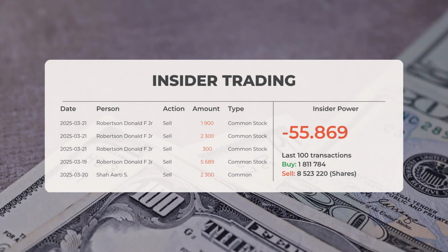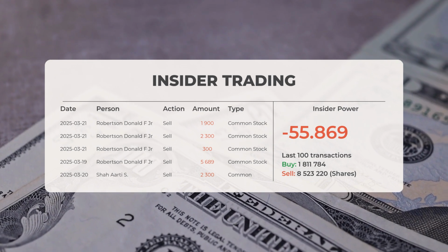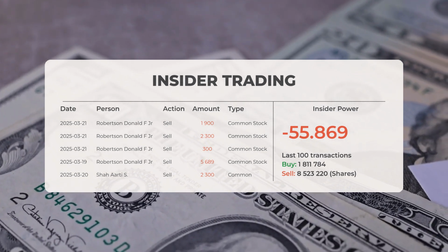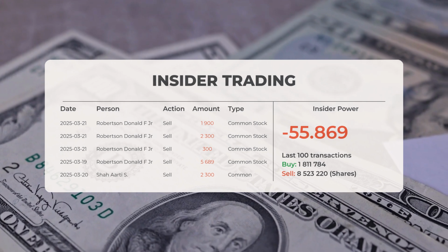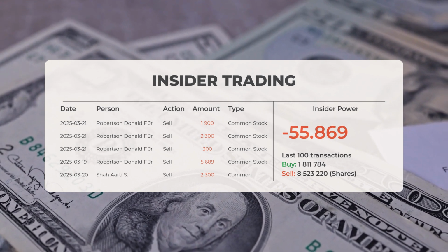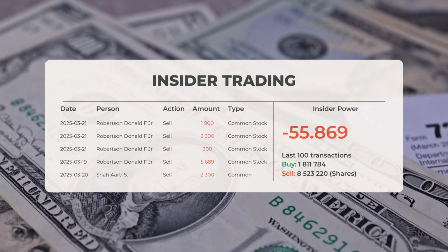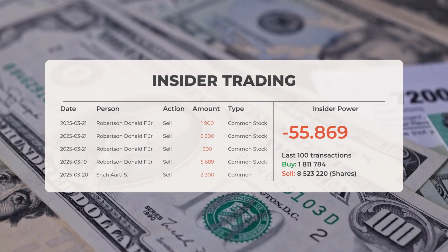Let's take a look at some recent insider trades. On the 21st of March, 2025, Robertson Donald F. Jr. conducted an insider sale of 1,900 shares of common stock. On the 21st of March, 2025, Robertson Donald F. Jr. conducted an insider sale of 2,300 shares, and another of 300 shares. On the 19th of March, 2025, Robertson Donald F. Jr. conducted an insider sale of 5,689 shares of common stock. On the 20th of March, 2025, Shaw RDS conducted an insider sale of 2,300 shares of common stock.